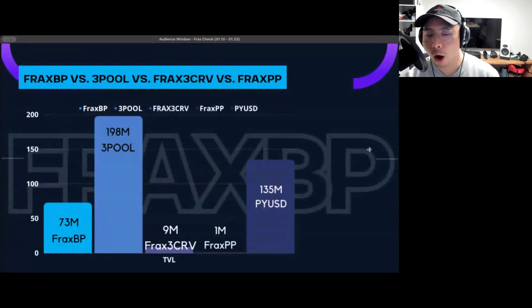Here we have a snapshot of all the Frax related pools in Curve. See here, if we add all of these guys up, it comes out to be about 218 million. And when you compare that with 3pool, 198 million, all of Frax's pools are basically 1.1x that of 3pool. And for longtime listeners, you guys know that we reached a point of 3.3x during some time last year. So we have fallen drastically in terms of liquidity on Curve. But again, that is a mark that we strive to hit sooner than later.